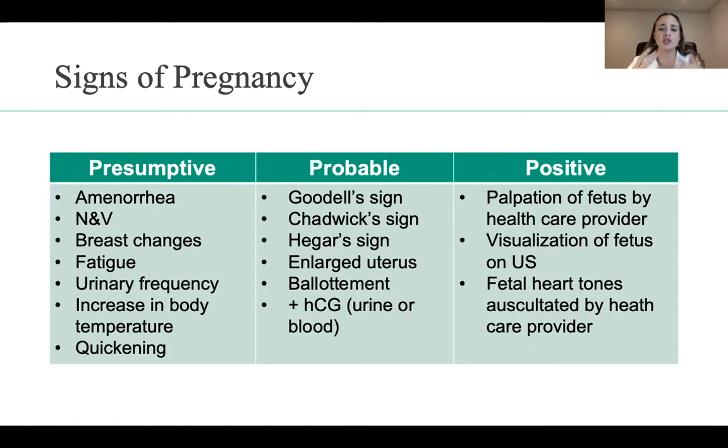Probable means that there are some changes happening in the body, some physiologic changes, such as the Goodell sign. You have to know these names, okay? The Goodell sign is a softening of the cervix. That's all it means. Could be pregnancy, it could be something else. Chadwick sign. The Chadwick sign is increased blood flow to the vagina and the cervix, right? Usually it's like 4 weeks into the pregnancy, but maybe there's something else causing increased flow of blood down there. I don't know what, but it doesn't have to be pregnancy.